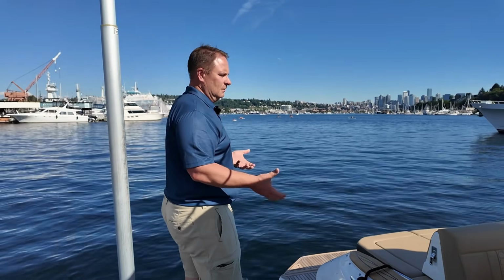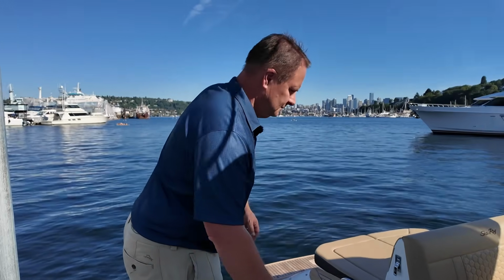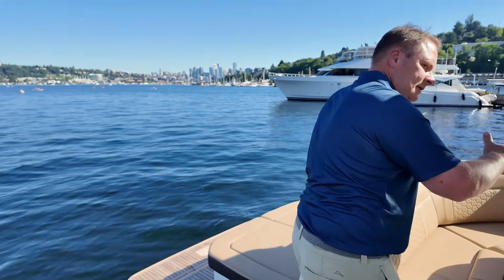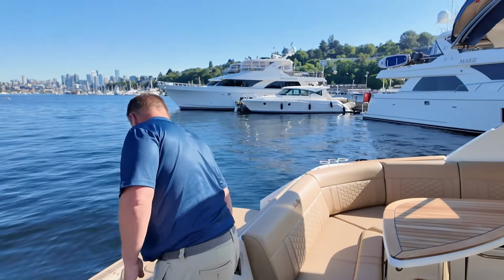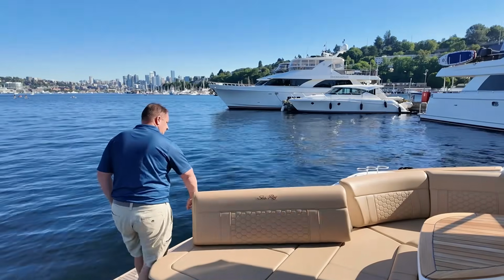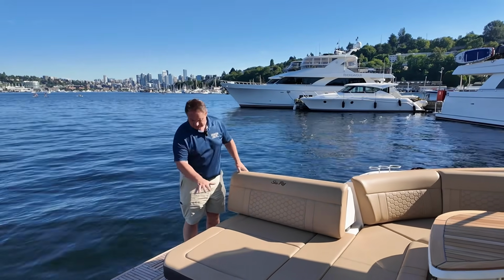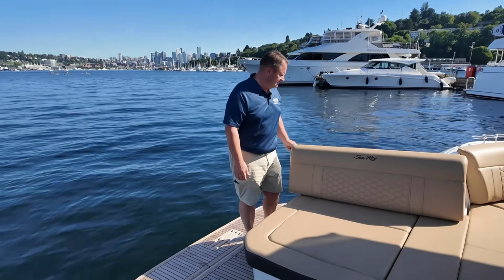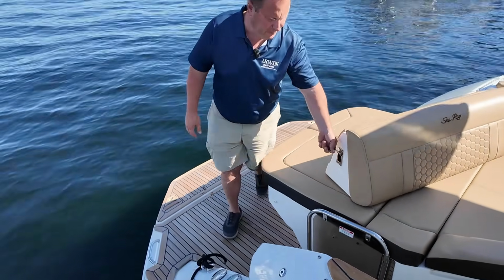This has full real teak decks. This has the optional sun pad in it. So if you're sitting back here and you want to turn the sun pad, you can literally open that up, and now you've got a big sun pad in the back, so if you want to lay out. That was an option. There's storage underneath, which is pretty cool. Also back here, there's another stereo remote. So that'll slide back and forth.